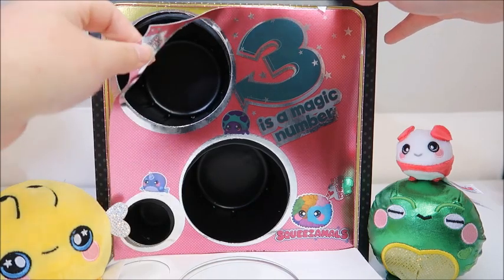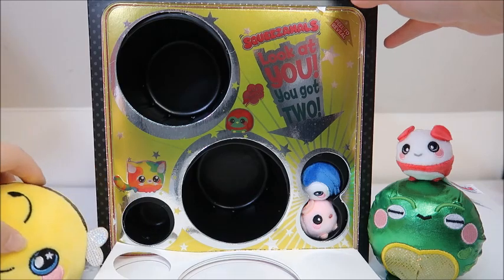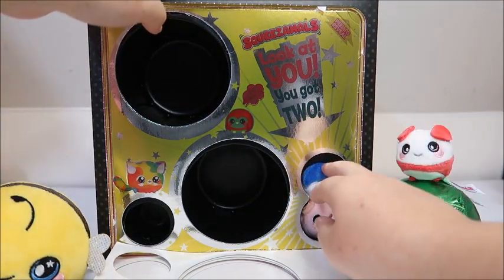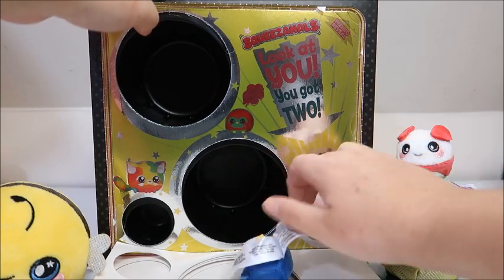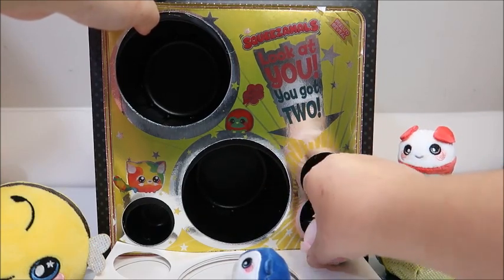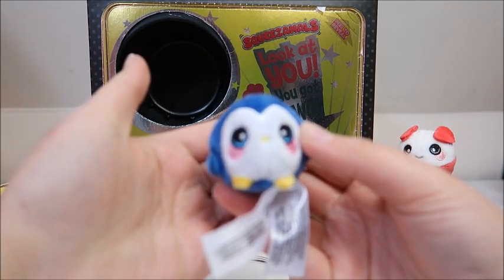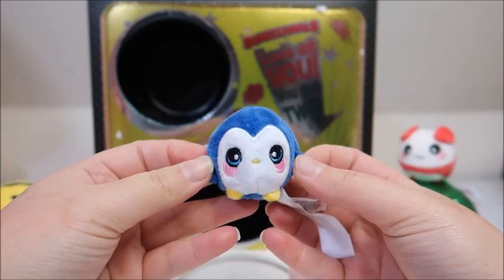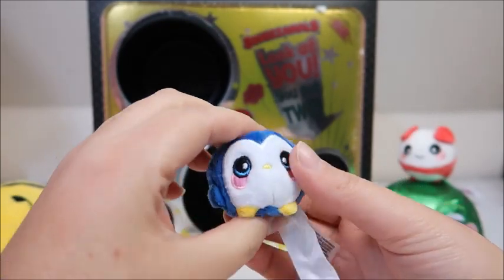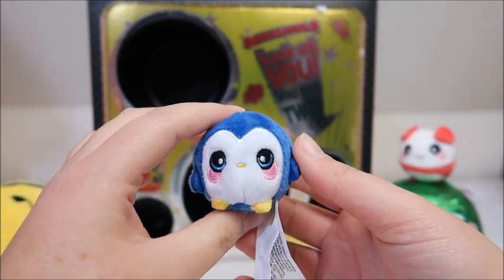I want to see the sloths, guys. Oh my god. Look, you got two. Yes, we did. Look at these little tiny ones. These are so teensy weensy. They are so cute. Aww. We got our little penguins from our first video. His little brother, his little sister. How cute. These are so cute. His name is Alex.